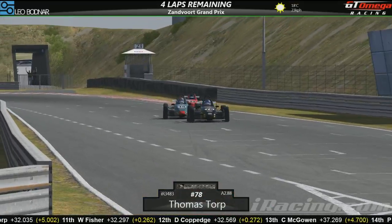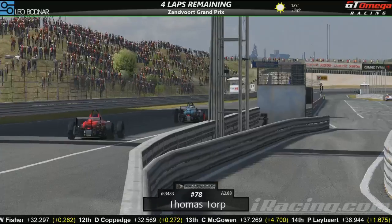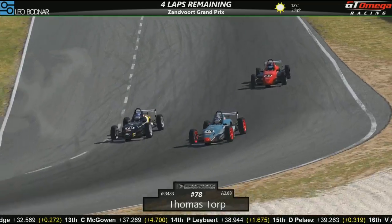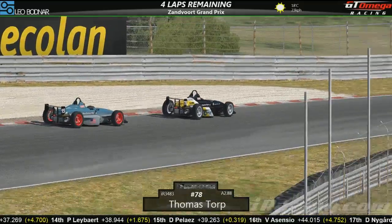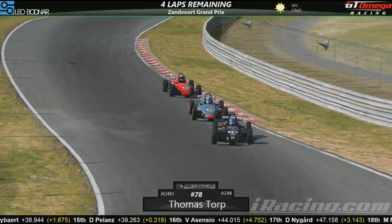Yeah, it seems to be about 0.3 of a second they can get down this straight, so if you get within that, then you've got a chance of a move. He was having a little look up the inside, but no way to get up there. Fisher then round the outside. Torp gets a good line, good run through. Fisher just not holding it tight enough. He will get a bit of a run here, but it's not going to be enough. We've seen the only real way is round the outside.